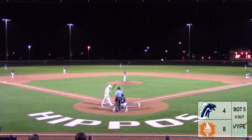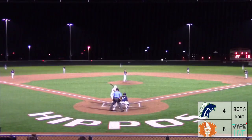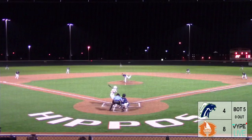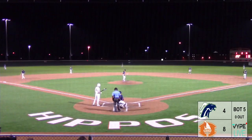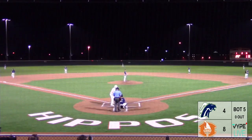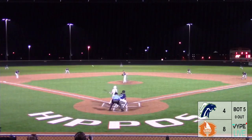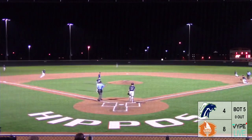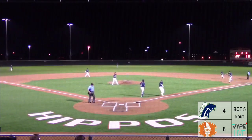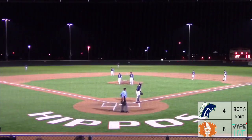So Morio working ahead quickly here in the bottom of the fifth inning. 0-2 count, first hitter. Next pitch, big breaking ball, misses just a little bit high, ball one. Next pitch, chopped towards the third base side. Bosick rushes it and makes a good play and throw over to first base. Nice scoop on the throw by Jackson Collins, the first baseman, for the first out.